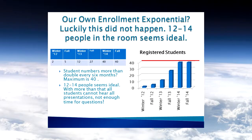And what about the student numbers and the enrollment in this course? I'd one time thought it was a simple exponential, and it would keep going up. So the first term we had 2, and then we had 5, and then we had 12, and I thought, well, maybe it'll go to 27, and then the course is maxed out at 40 and so on. But that would be a nightmare.